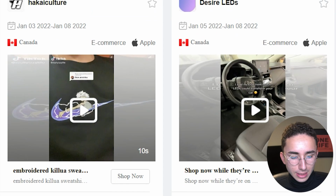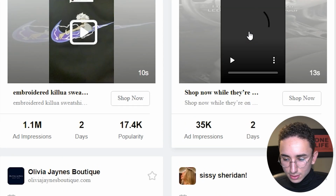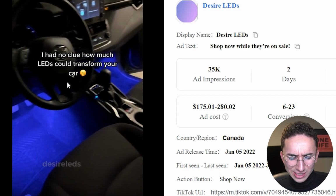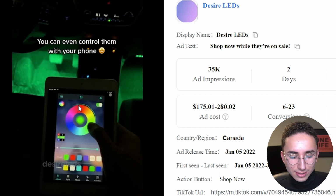Bada bing, bada boom, United States. And we're already getting some ideas here. So we got, let's take a look at this. I had no clue how much LEDs could transform your car. Oh my God, they're putting LEDs in cars now. Well, they've been doing that for years. I mean, Fast and Furious. But look at that. So you can transform your car.